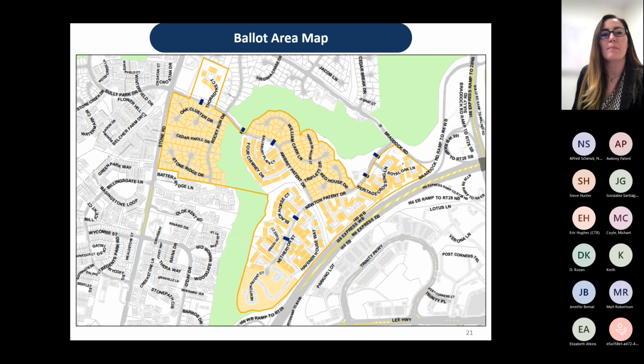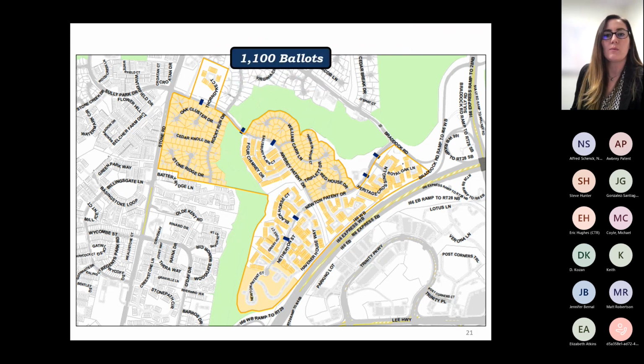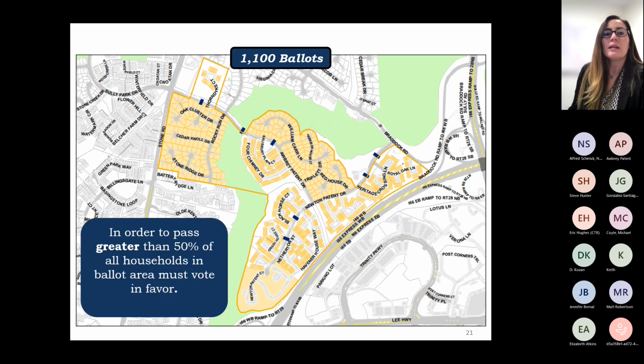Here we have a ballot area map of Awbrey Patton Drive and Newton Patton Drive. So there is a total of 1,100 ballots. And in order for the proposed plan to move forward, we will need greater than 50% of all households to vote in favor. And so we will need 551 yes votes for this plan to move forward.